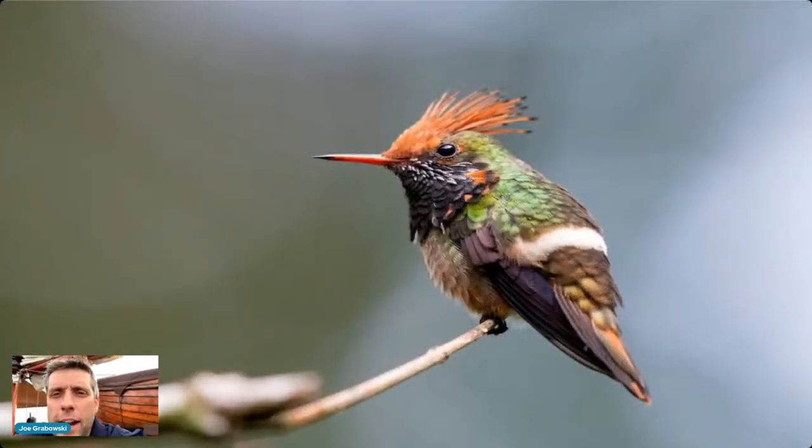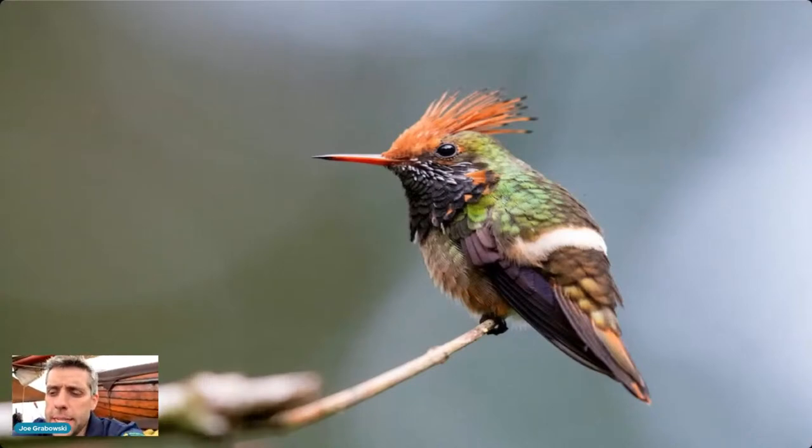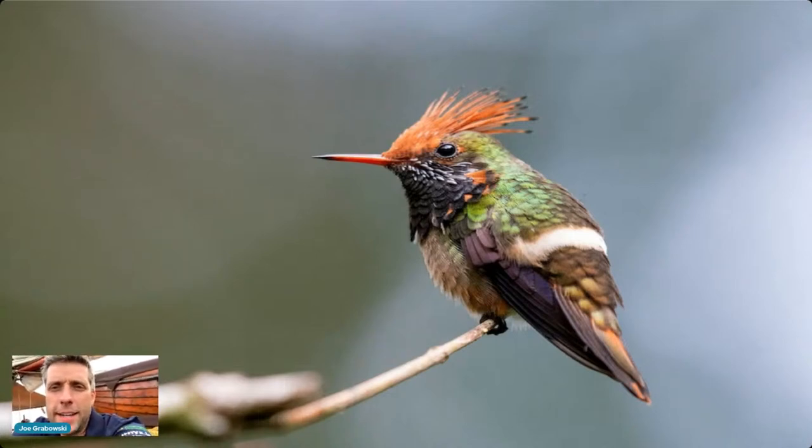Another little hummingbird here, I couldn't resist putting in this rufous crested coquette. You can see it's got this beautiful little crest on top of its head. This is a very small hummingbird. This hummingbird would have probably been about as big as my thumb, just a little bit wider than my thumb. So really cool to get to see this rufous crested coquette.